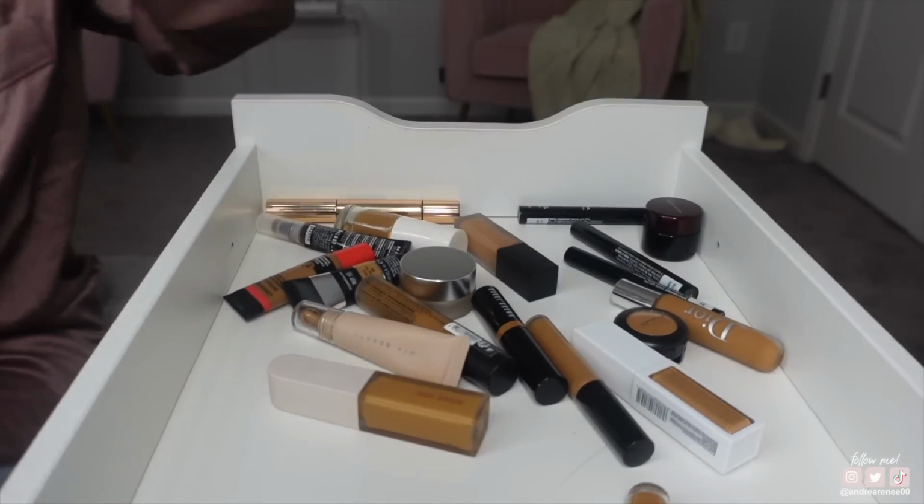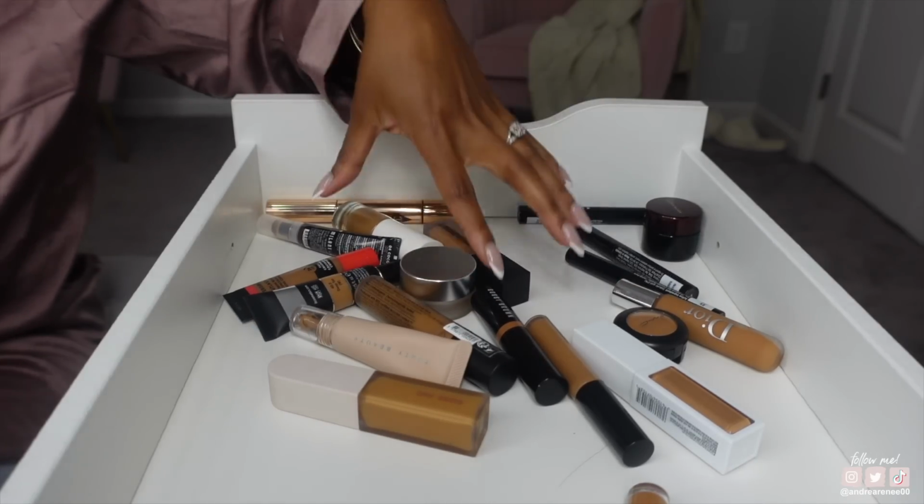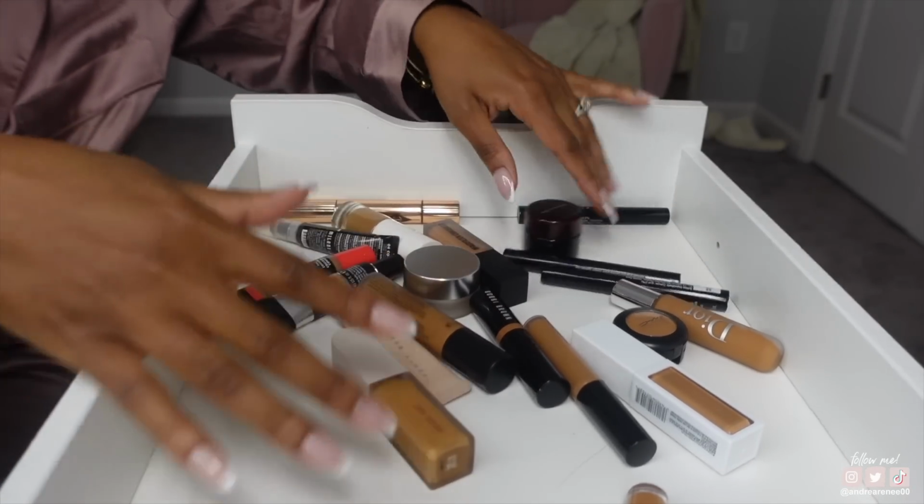And speaking of, here's the NARS Natural Radiant Concealer. I'm gonna keep this one too because this is perfect for travel. So I definitely wanna keep that. But literally everything else, I promise you, I kid you not, I can do away with.